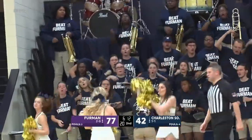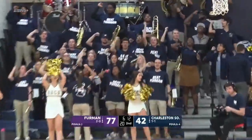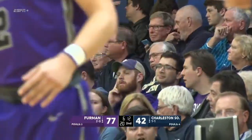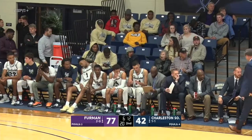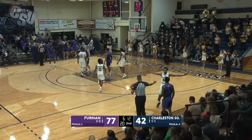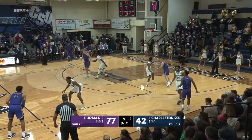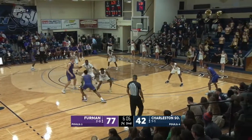Big time teaching moment inside the CSU huddle as they'll head on back out. Fleming, Price, Battle, Anderson, and Jones, the five coming out, as Furman will inbound it. A good contingent here supporting Furman. Just about a 3 to 3.5 hour drive up to the upstate. Got a good amount of purple inside the Buck Dome tonight.